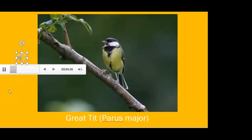With this one, it's said to say teacher, teacher, teacher, teacher. But like I said earlier, it could be a squeaky wheelbarrow. So it's that two-note alternating song that is the great tit.